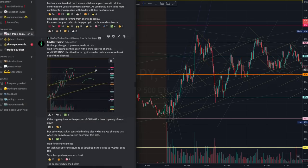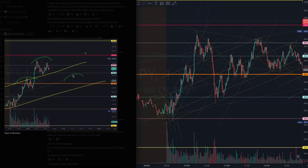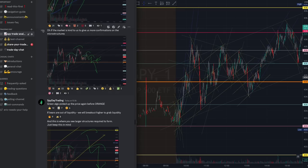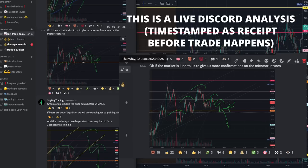So if you caught this trade here, this would have been an easy trade to take. And I mentioned you cannot go long here. Not at all, because we are seeing some sort of tapering when you see that it returned back to the yellow algorithm here. Now we had another beautiful short trade here at 12:26.